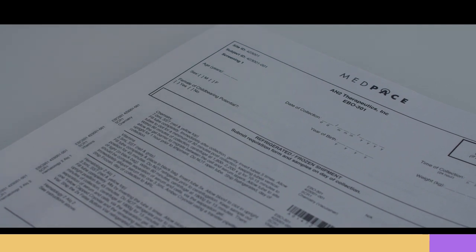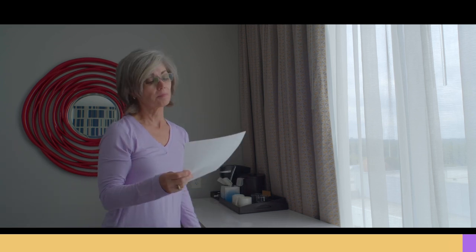The requisition forms will contain pre-printed information, including a study ID, a visit number, and your subject ID. Review the pre-printed information on the labels and requisition forms to make sure they're correct.